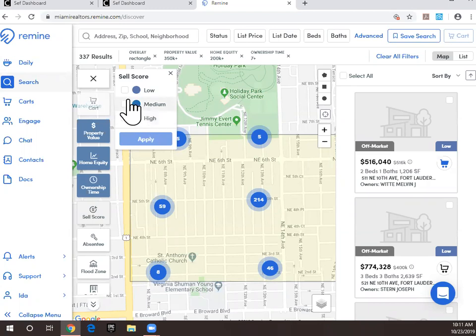Now I can click here and say I only want to look at high, but you also have to understand that this is just a system telling you numbers. We never know if someone from one day to another wants to sell their home out of nowhere. So you can essentially focus on medium and high, but it doesn't hurt to also focus on the low sometimes, because you just never know. And you can always just send them your information, and that's okay.